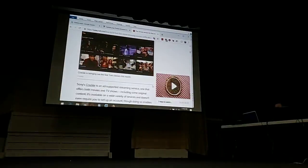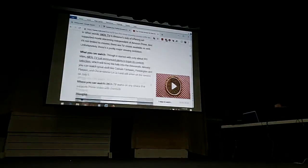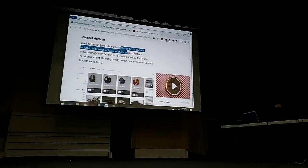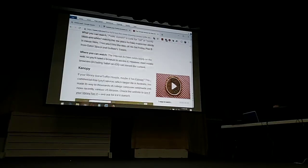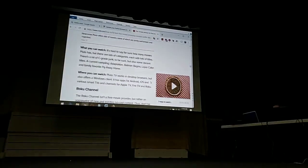No problem. Exactly. It started with Crackle. After Crackle was IMDb. After IMDb was Hoopla, which I've never heard of before. And that link will be on Facebook for John to put in the tote. Right. Google, yeah, 10 best free movie sites. Yes, I can email it. Then Canopy, and then Pluto TV.